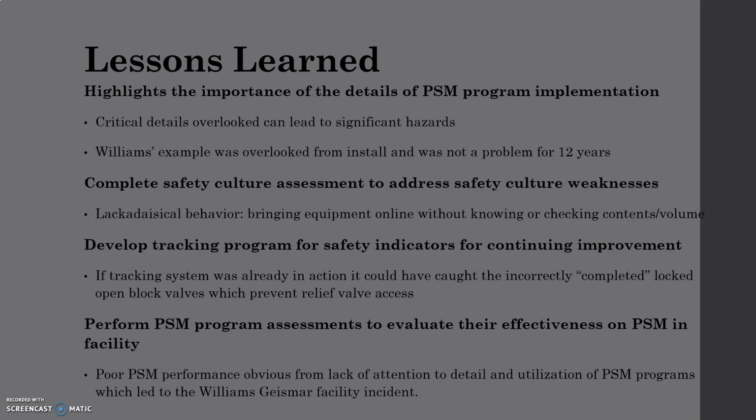Another lesson learned: develop a tracking program for safety indicators for continuing improvement. If there was a tracking system already in action, it would have probably caught the incorrectly, quote-unquote, completed item that they had locked open those block valves. In that process hazard analysis, they allegedly caught it, and it was allegedly fixed. But as we can see, looking back now from the CSB report, that was not correct. If they had a tracking program, they could have saved themselves a lot of trouble.